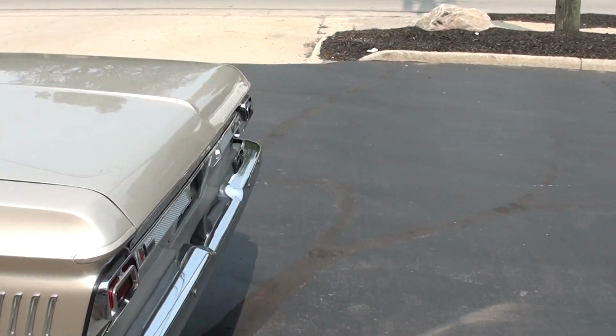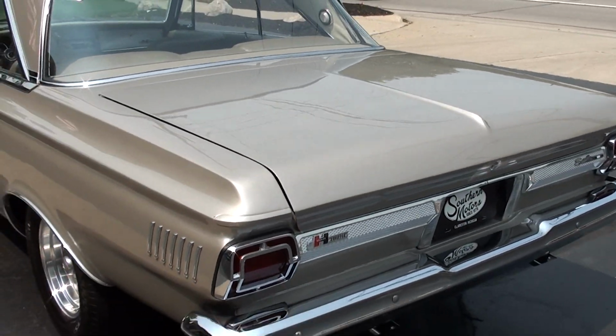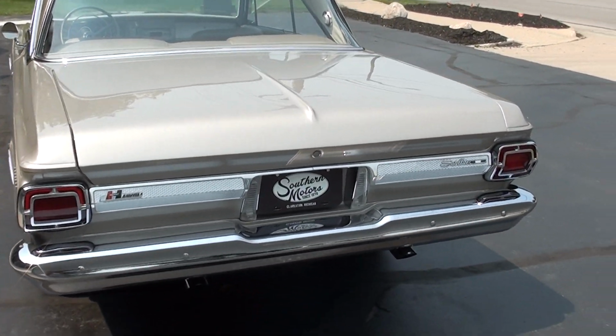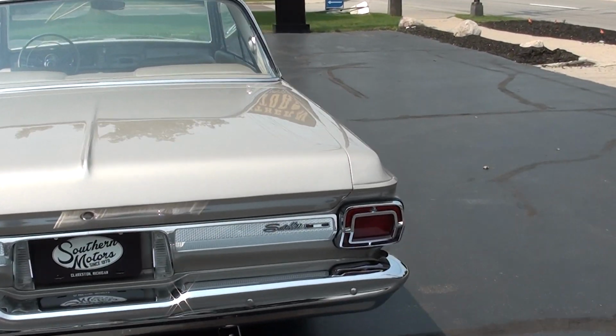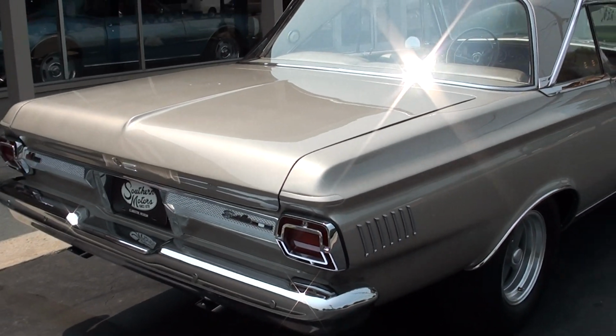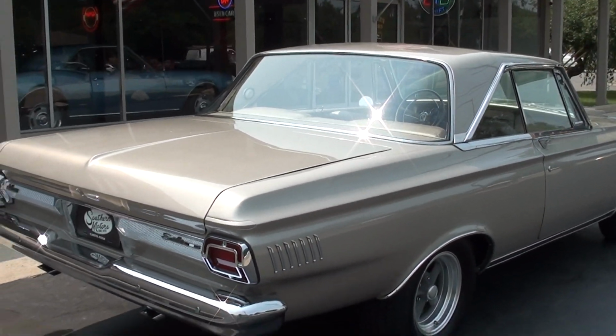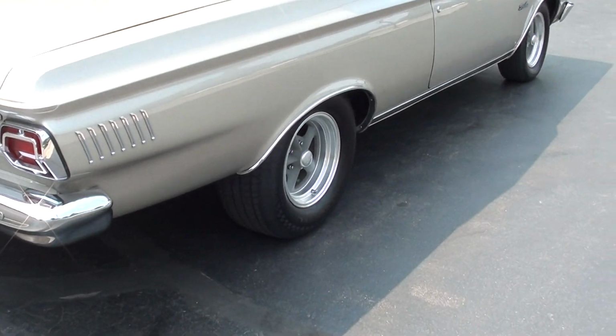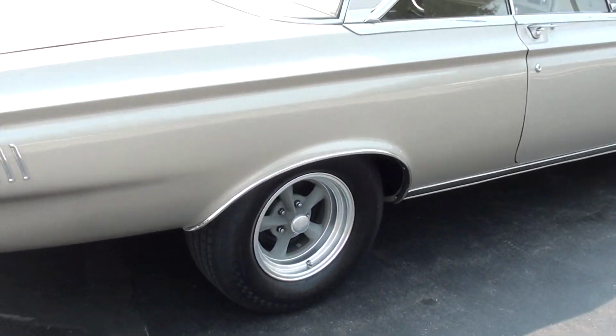So very cool car, very well done, 415 miles on a complete body up restoration. Good car, man. It's a real pretty color combination. This is a gold, kind of like a champagne gold, metallic with the matching interior, all new Legendary interior in the car, and like I say, really nice setup that he did.